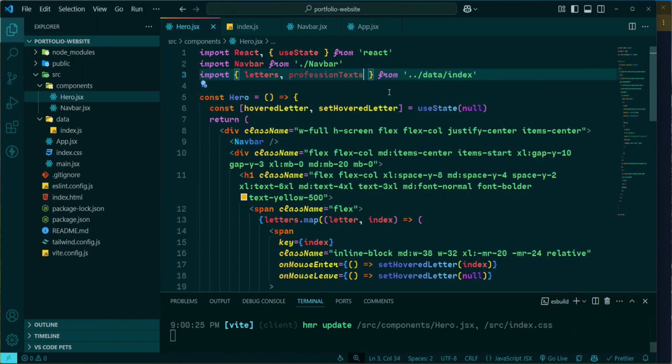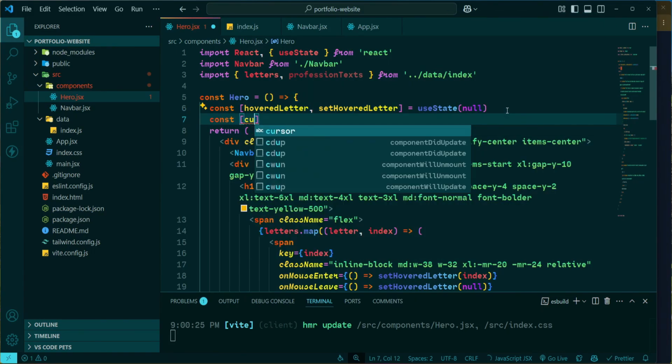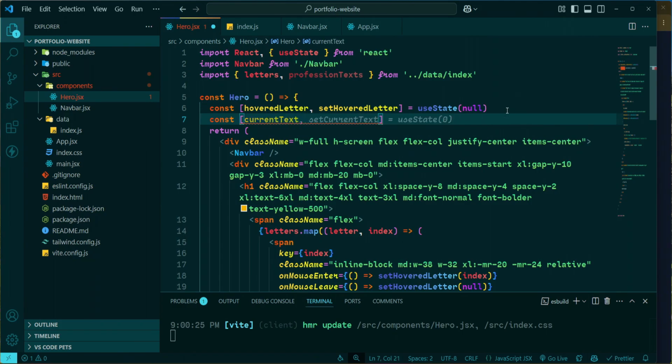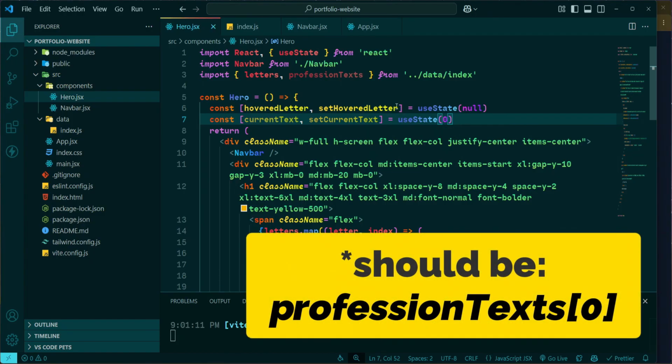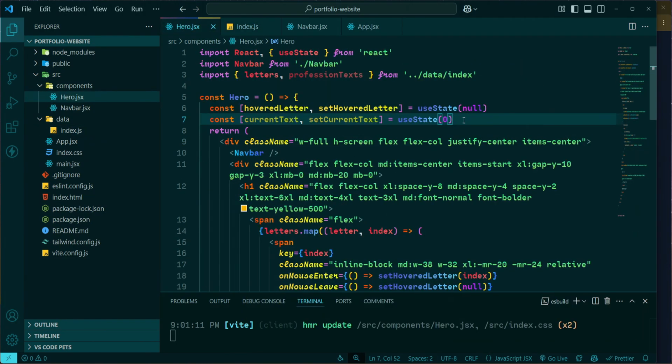text array. Now that we have access to this text, we need a way to store and update the currently displayed text dynamically. For that, we will use a state variable. So let's go ahead and define a new state variable. It's going to be current text. Then we need set current text, useState hook, and the default value is going to be 0, which is the index number of the first text in this array. It is a front end. Alright, so this state variable will hold the currently displayed profession title, which starts as a front end.